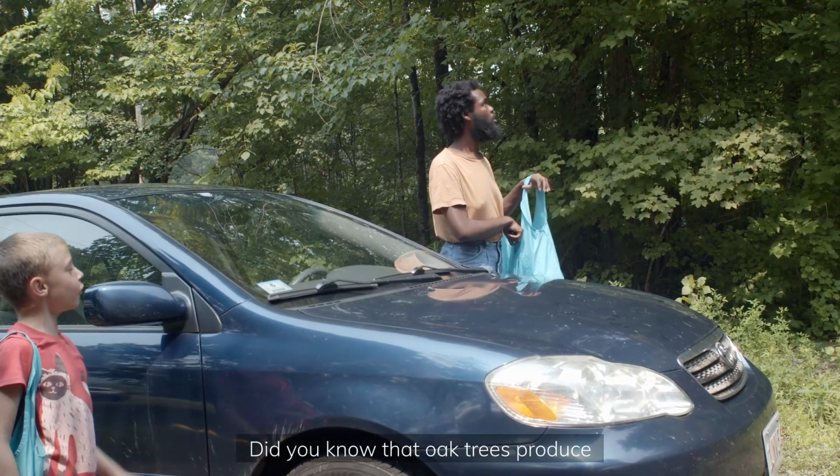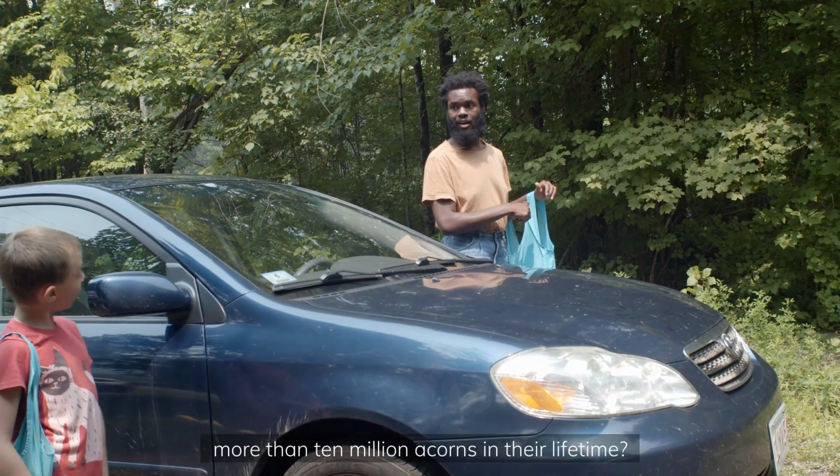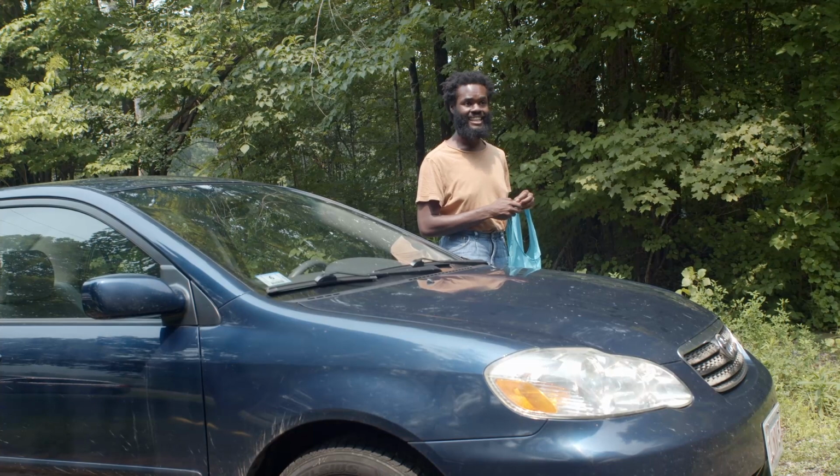Tree. Did you know that oak trees produce more than 10 million acorns in their lifetime? No, I didn't know that.